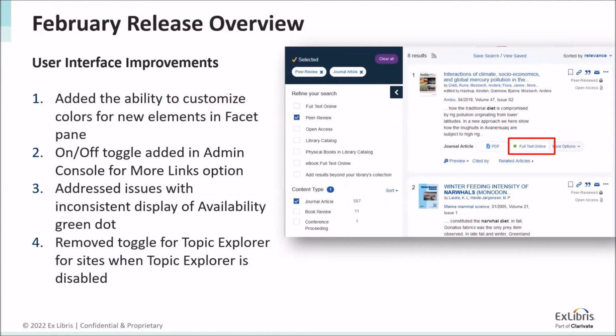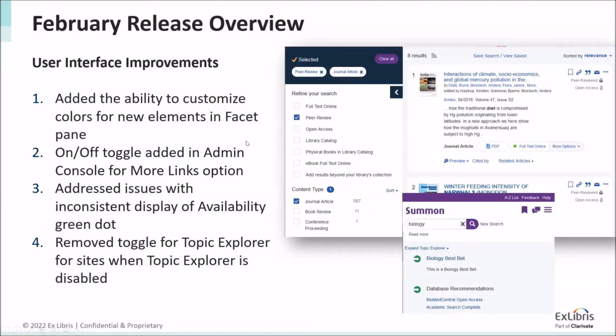And then finally, when you move into mobile, if you have Topic Explorer exposed, when the screen gets small enough, you will get this small little indicator that Topic Explorer is there. We don't want Topic Explorer to take over the entire mobile interface, so you have the ability to expand it, and it starts off collapsed.